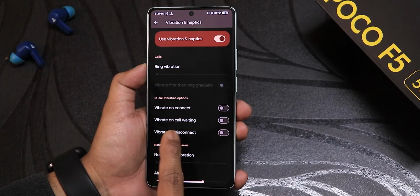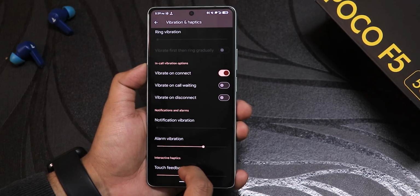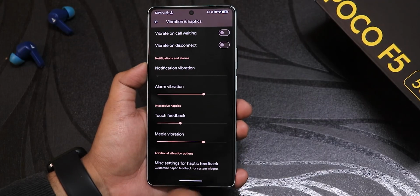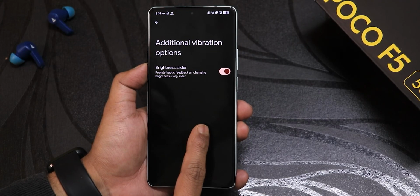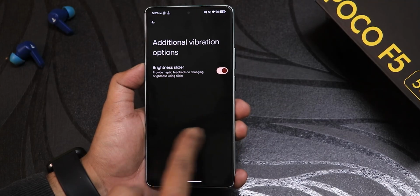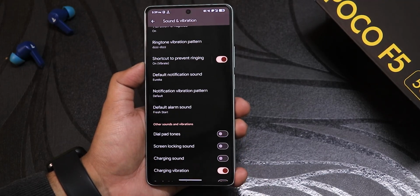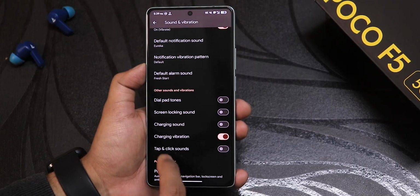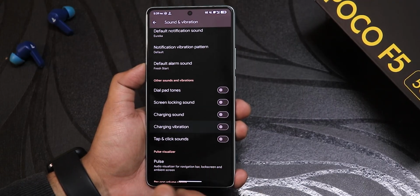If I just go into it, we have the in-call vibration options. You can enable any of them if you'd like to. Touch feedback also, you can just pull it down a little bit. And there is a miscellaneous settings for brightness slider as well. The haptic feedback is there. You can just turn it off from here if you don't like that. But yeah, overall the haptic feedback here, it still feels really premium, I have to say. We have the charging vibration as well. You can disable that if it annoys you.